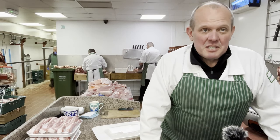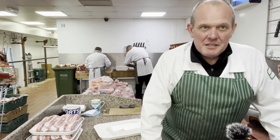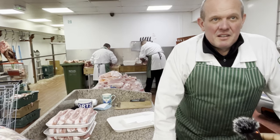And for barbecues, warm weather's coming, it's going to be ever so busy when the sun comes out. I can imagine. As soon as the sun comes out, weekends are going to be busy, busy, busy. Especially with the bank holidays. We've got three bank holidays coming up in May this year. So it's going to be a manic May, as they call it.